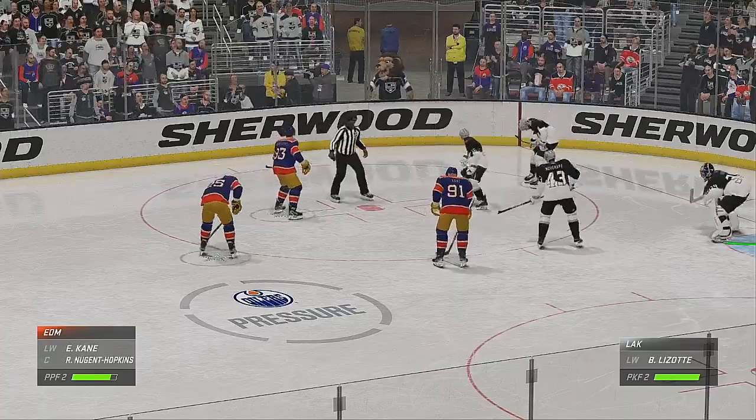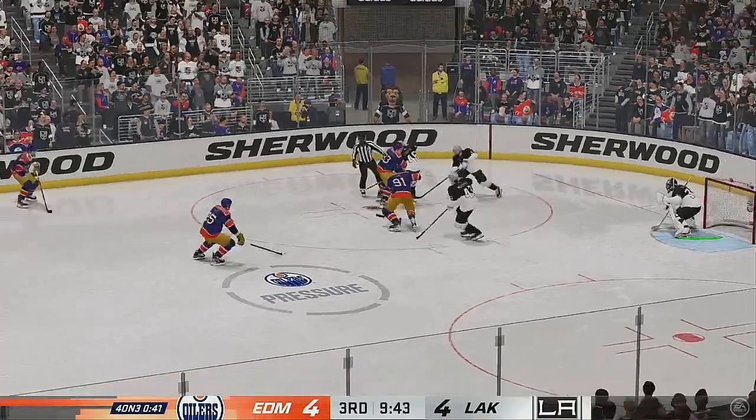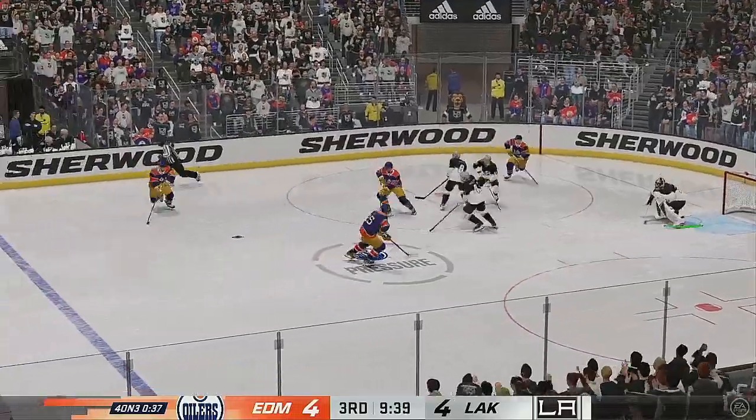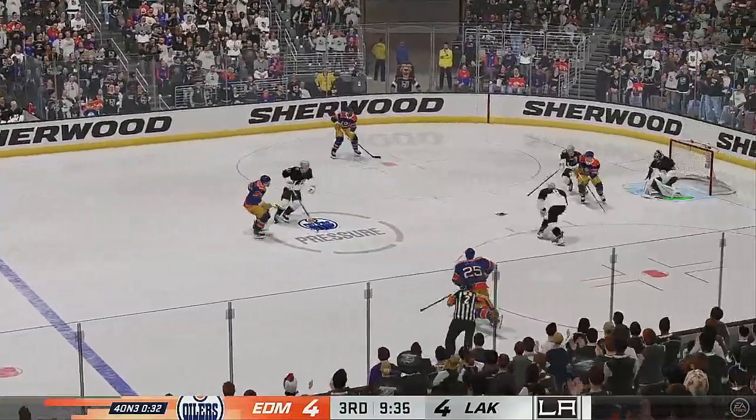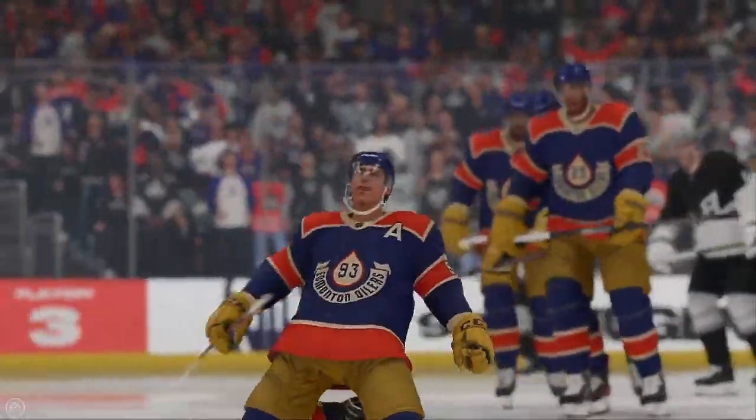Face-off coming up here. We'll have a little 4-on-3. 4-on-3, what a huge opportunity here. The ability to move the puck, create open lanes, and look for that one-timer. Here he is in front! Scores! A power play goal puts them in front.